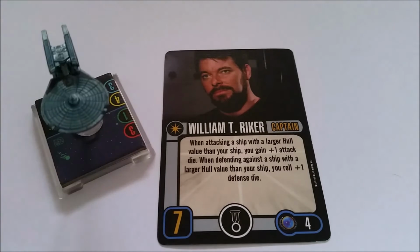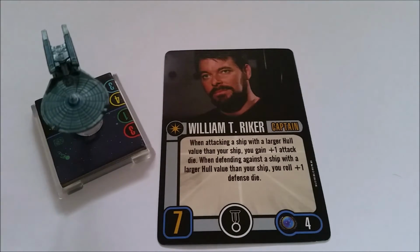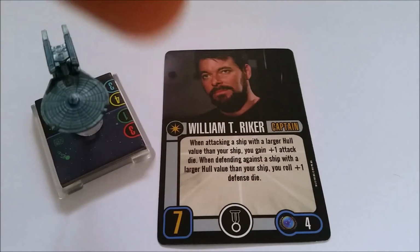Riker's skill as well is a 7, so he's going to be in the higher echelons of the attacking. He'll be one of the first to attack, but one of the latest to move. Plus he's got a points of 4 and carries that elite action as well. So he's got a nice bit of flexibility.